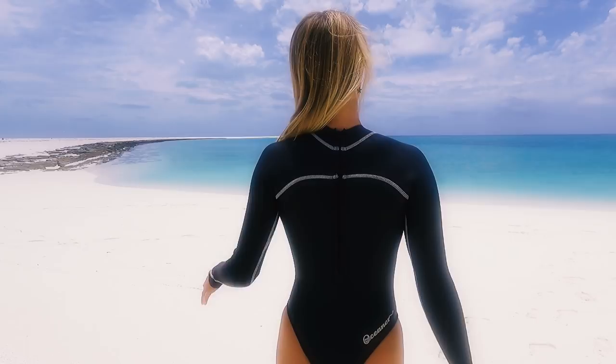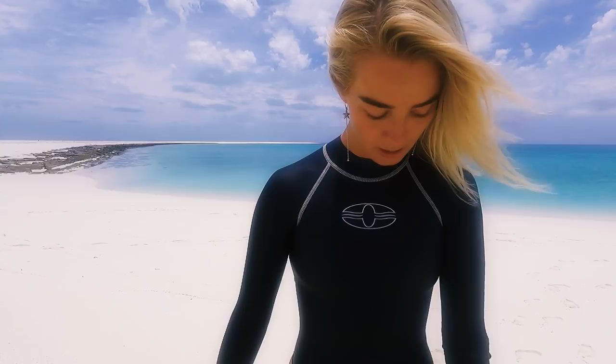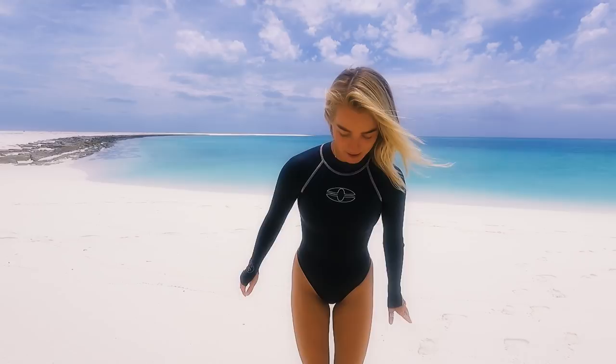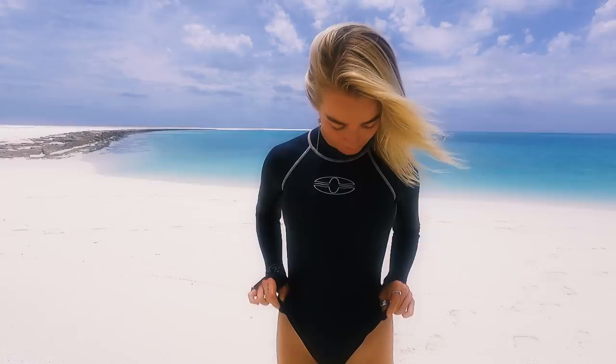And they've got little thumb holes here. And then this is my logo. And yeah, it's just got a pretty basic zip up the back. It's slick skin. And yeah, the slick skin means you don't get cold really at all because it blocks the wind. And this white stitching is only on my signature suits. So yeah, I've been wearing this pretty much this whole trip. Super flexible. I don't know what else to do, but yeah, it's 1.5 mil of greatness.